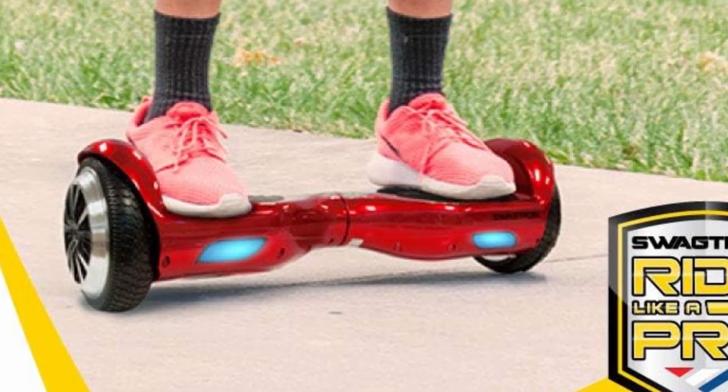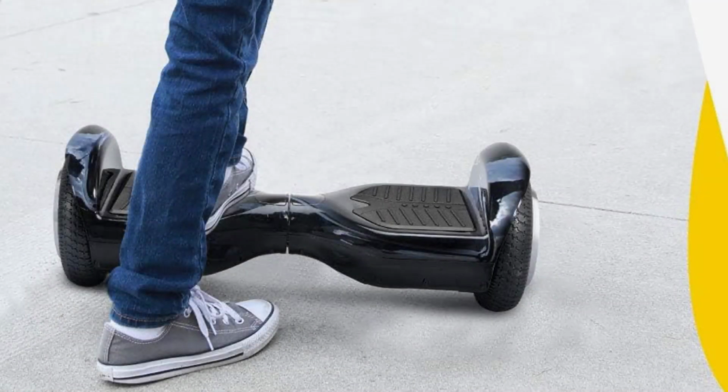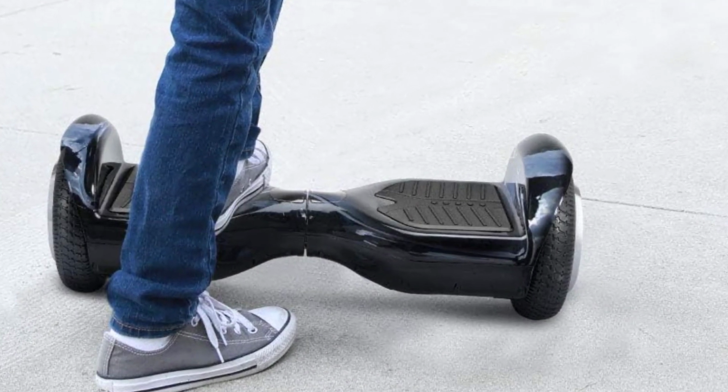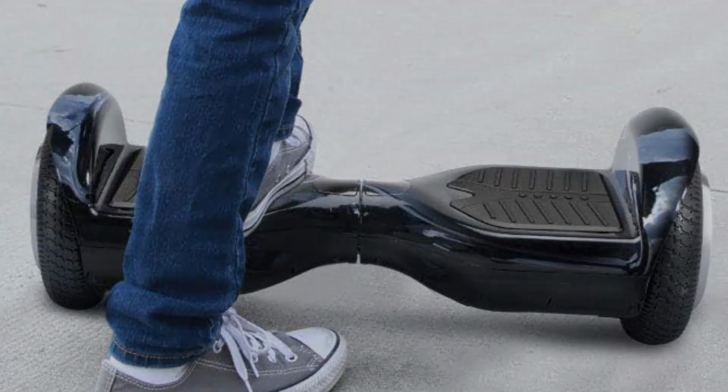It features 2 riding modes: standard, for experienced riders, which allows for a top speed of 8 miles per hour, and learning, which dynamically controls top speeds and acceleration while new riders get comfortable with balance and control.